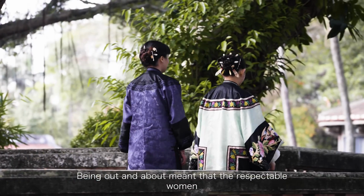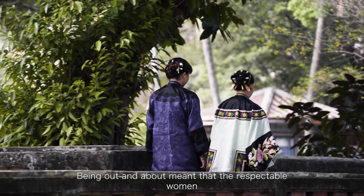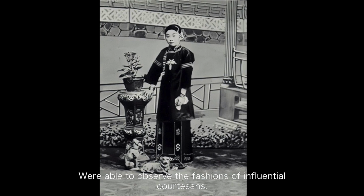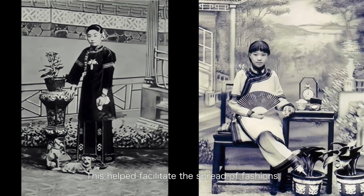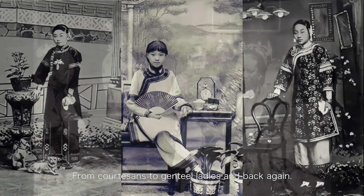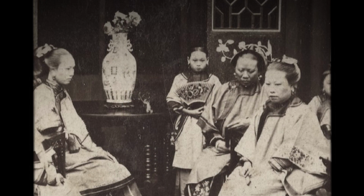Being out and about meant that the respectable women were able to observe the fashions of influential courtesans. This helped facilitate the spread of fashions from courtesans to genteel ladies and back again.